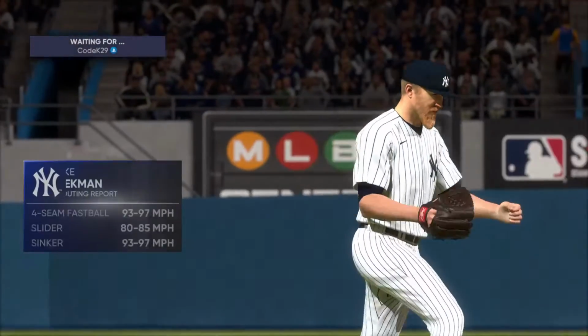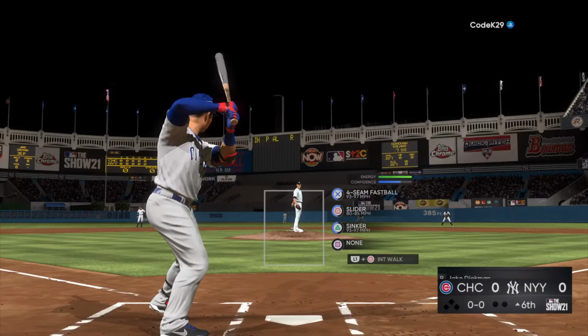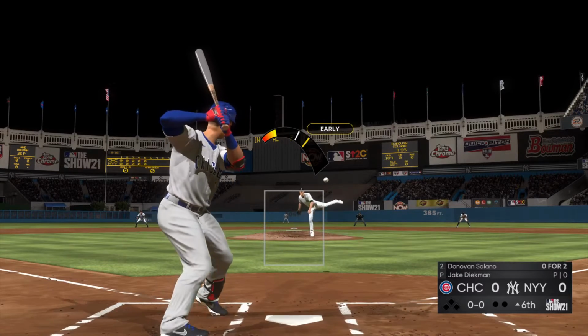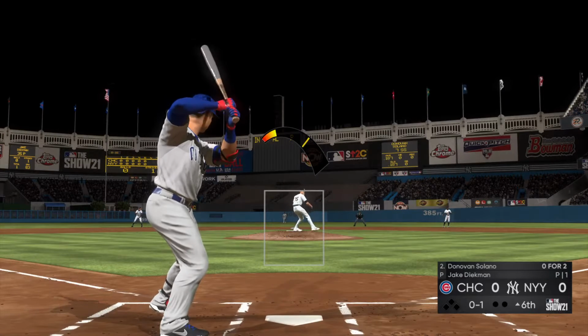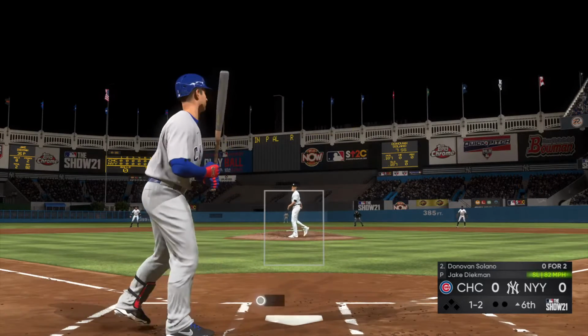Jake Diekman takes over to start the 6th inning on the mound. Top half of the 6th about to get started, and stepping in is the veteran shortstop, Donovan Solano. Wheels and deals. Here's the first pitch. Oh, he looked like a caveman swinging a club on that one. It's 0-2 now. So back-to-back sliders for strikes.